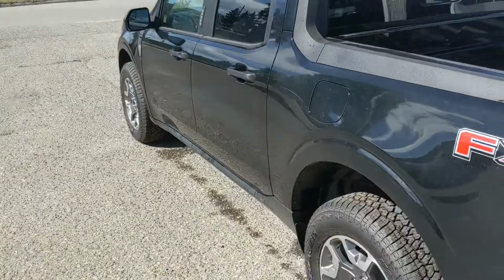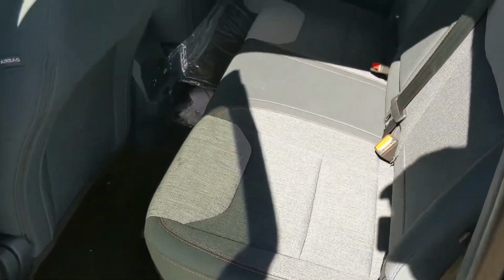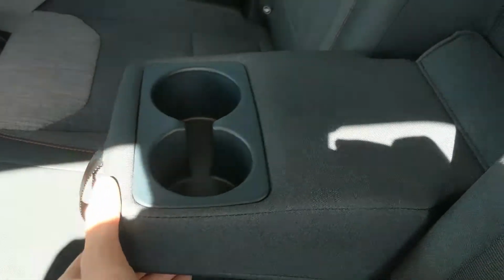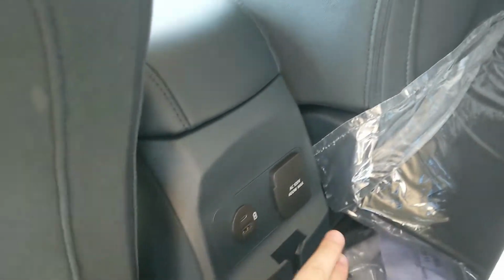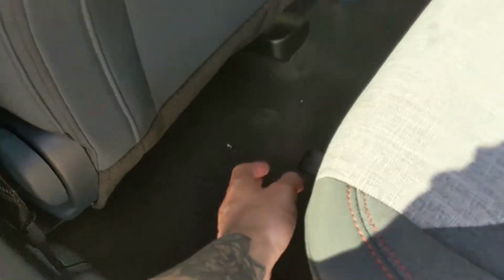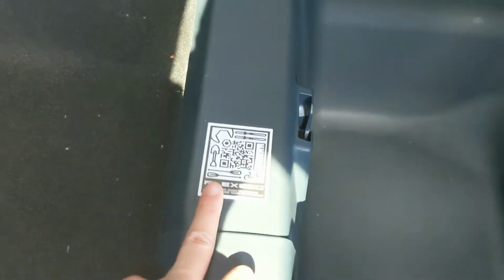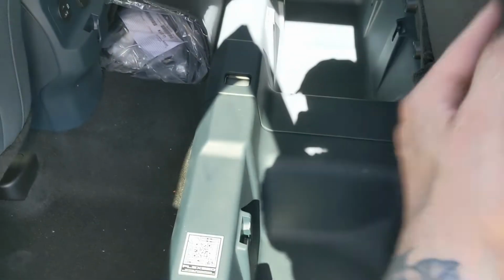But let's take a look inside. Looking into the back seat, we have comfortable seating for 3 with fold-out armrests and 2 cup holders, as well as a 120-volt power outlet, USB and USB-C in the middle, and the seats can be folded up and out of the way to accommodate any other cargo and reveal some pretty deep storage bins underneath with, again, another QR code to give you ideas of what to do with this space.